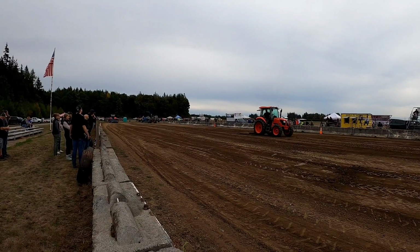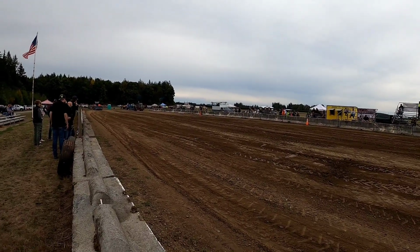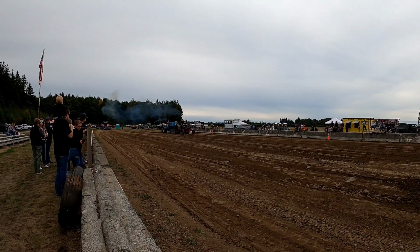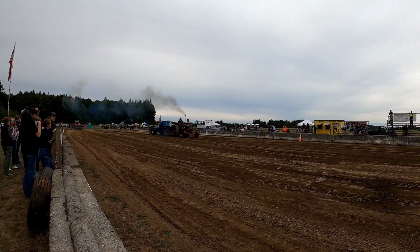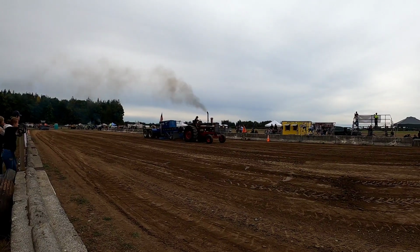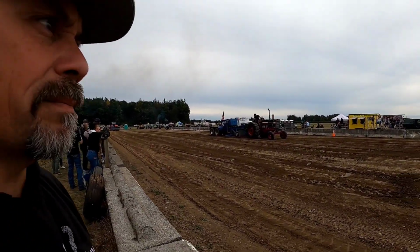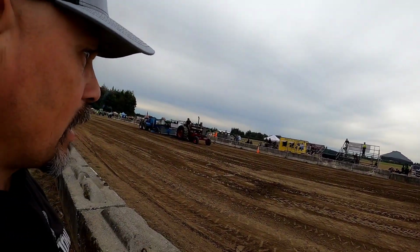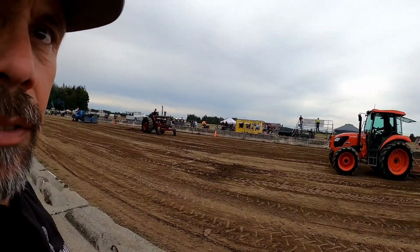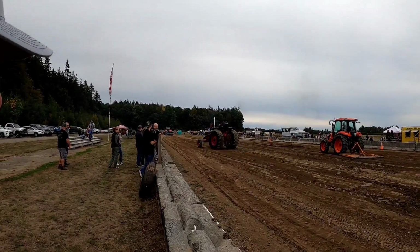Okay, we moved up a weight class to 10,000 pounds, and we're going straight to 6 miles an hour. Further news, they left the sled in the same gear as they did the 9,000 pound 12 mile an hour. So instead of coming way down here to the end of the track, they just left it in the same gear, and now they're going to stop in about, I'd say he made it 165 feet. I'm guessing that's probably where they'll leave the sled set for the rest of the tractors.